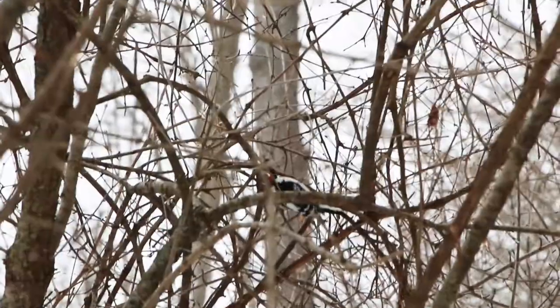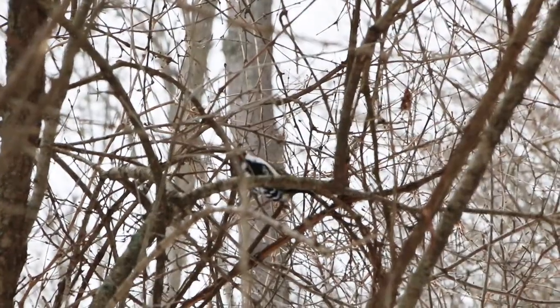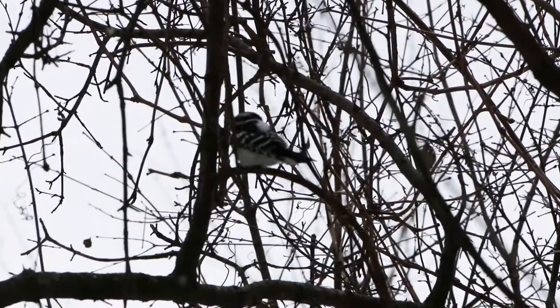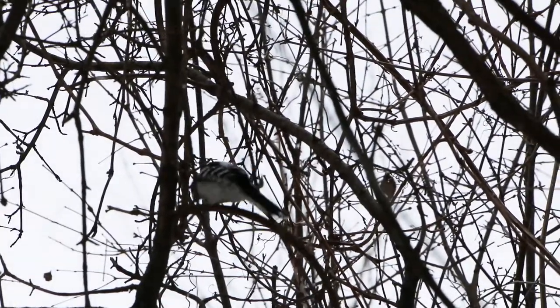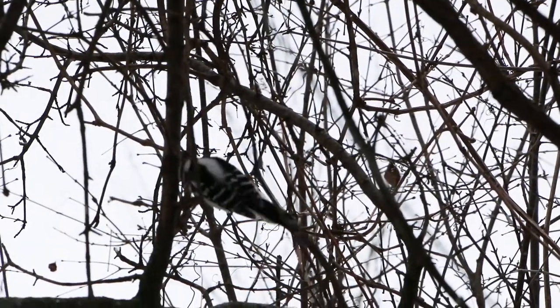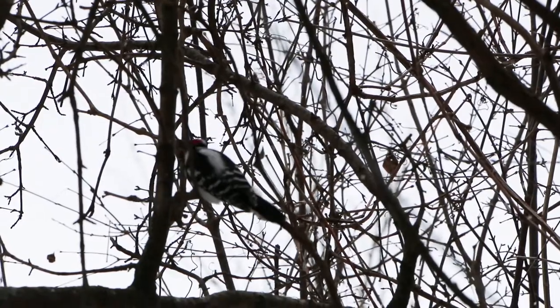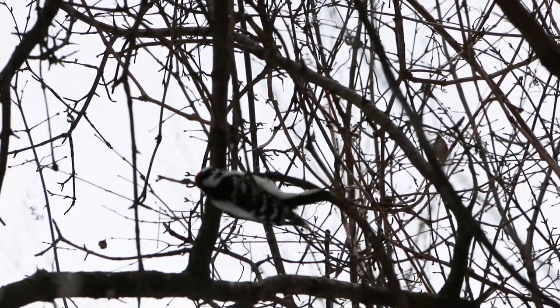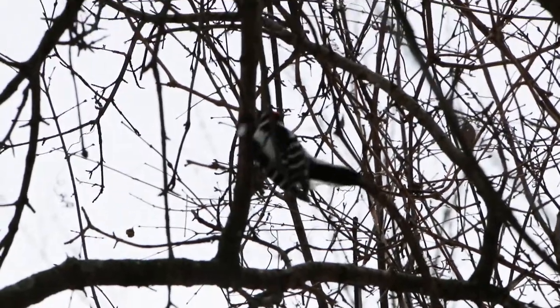This downy woodpecker is a beautiful bird. It's red on the back of his head and then black and white for the rest of him. He's one of our smaller woodpeckers. You'll notice he goes from tree to tree to tree, pecking at the different trees and looking for little insects and larvae inside the wood. Now, if you or I were to do that, we would probably get a headache. But woodpeckers are really designed for this. Their tongue actually wraps all the way around their brain so that it kind of acts as a cushion.